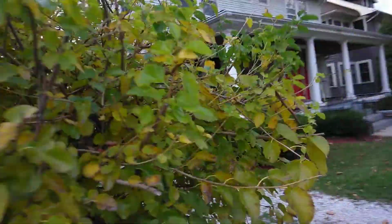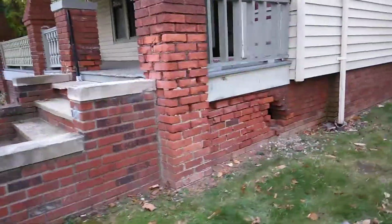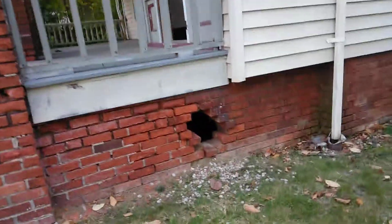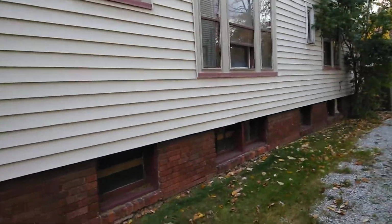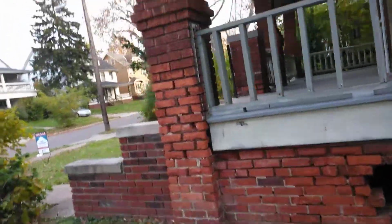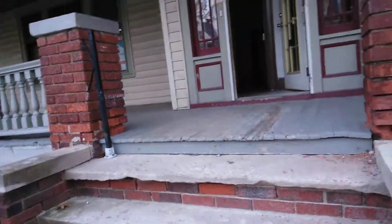Take a look at the other side here. Some missing bricks. So all in all, the exterior is okay. If you take away the masonry work, you don't have a whole lot to do on the outside. The siding is good. You're going to have to repaint these porches, fix that wood there. City of Cleveland Heights is going to make sure all that stuff is taken care of by the next buyer.